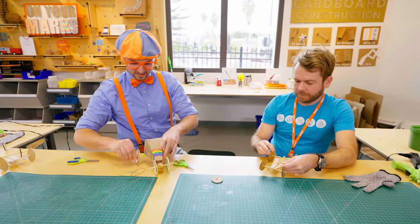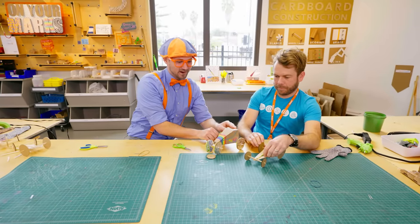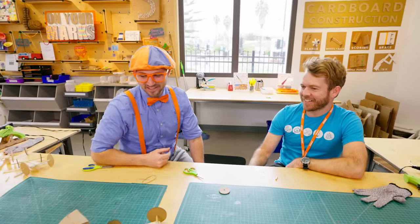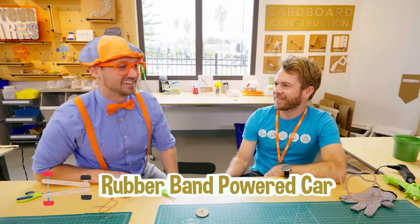All right, I'll try this one. Okay, ready? Yep. 3, 2, 1, go! Whoa, this worked. Good job. Nice race. Thank you so much for teaching us how to make a rubber band powered car. Thanks for building with me.